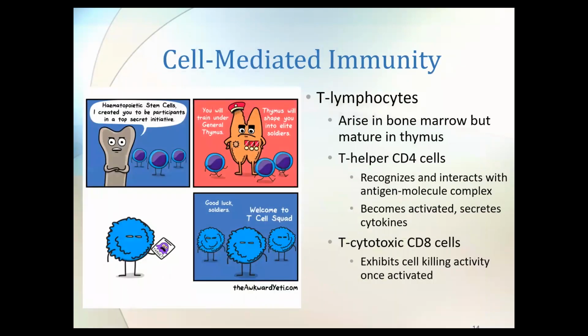So now that we've talked about humoral immunity, we're going to talk about cell-mediated immunity. Like I said, these two types of immunity are not separate from each other. They both interact, but you kind of have to present them separately. With cell-mediated immunity, our major players are T lymphocytes. These T cells arise in the bone marrow, but then travel and mature in the thymus, or that T cell school.